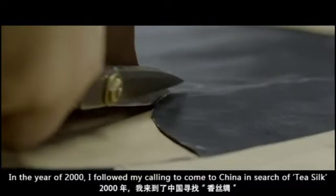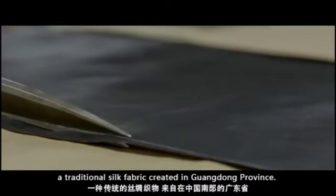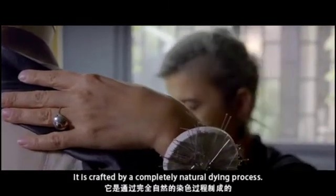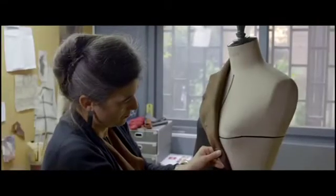In the year 2000, I followed my calling to come to China in search of tea silk, a traditional silk fabric created in Guangdong province. It is crafted by a completely natural dyeing process.